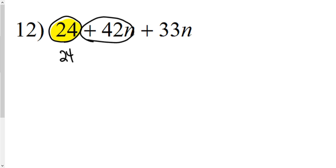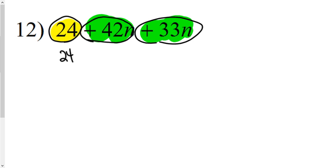And then I just go on to the next available number that I haven't touched yet and see, can I do anything with that? Can I group that with anything? Can I combine the like terms? That equals 75n, and it's a positive 75n, so because it's positive, I'll put a plus sign right there.